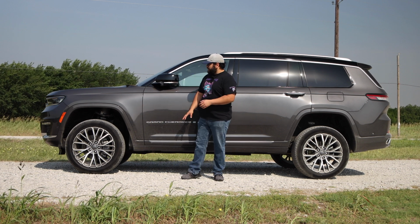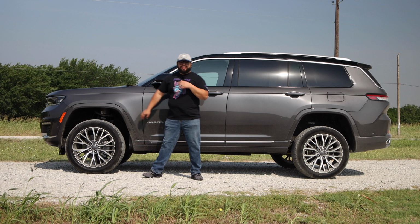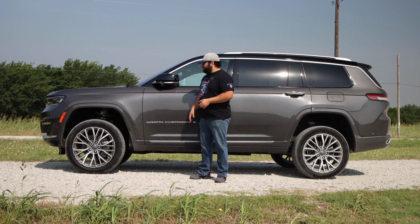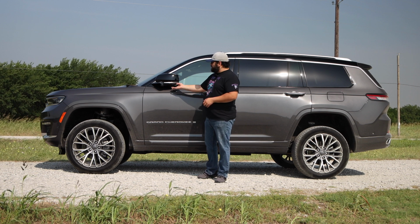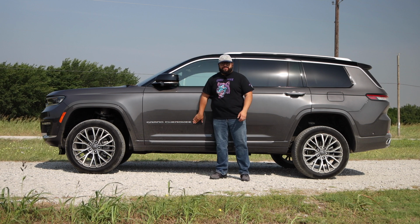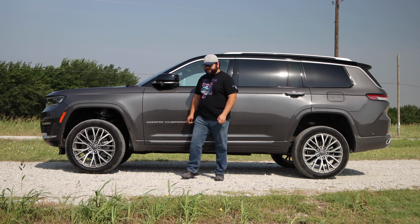But yeah, nice design there. Honestly, I would have liked a little bit of a breakup here. This would have been nice in black, just to give it a different color in the Summit Reserve model. But we do get the black on the mirrors with that 360 surround camera view on here. And we have the Grand Cherokee with the nice American flag here. So, a nice little touch, and it definitely is a nice badge on there.